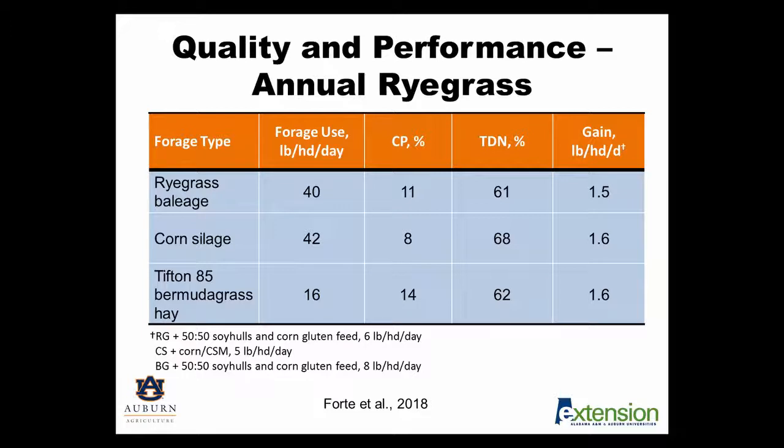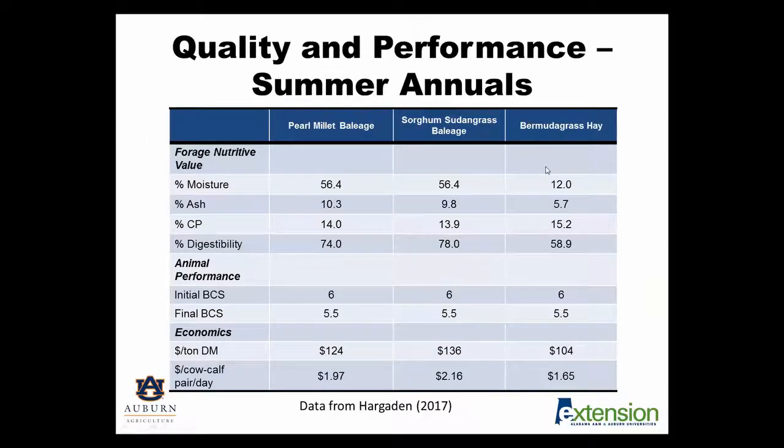your particular production setting. If we look at summer annuals, this is another type of forage crop that we wanted to look at in terms of baleage production quality relative to hay. And again, this is a study that was conducted with cow-calf pairs during a winter feeding trial where we fed these different forages for 60 days. And overall, all of these were very high quality forage products.